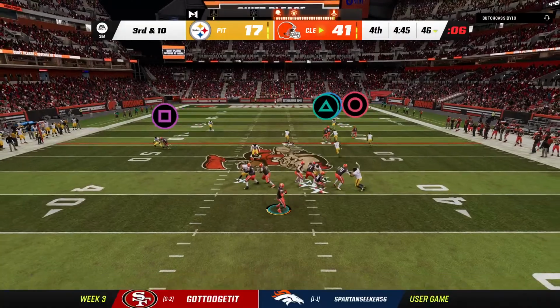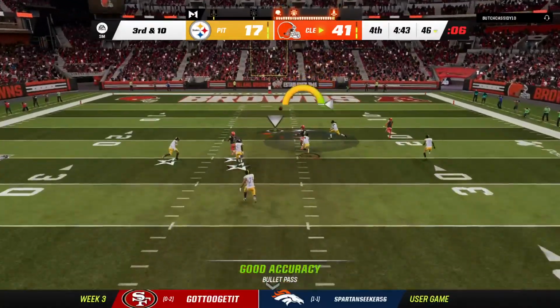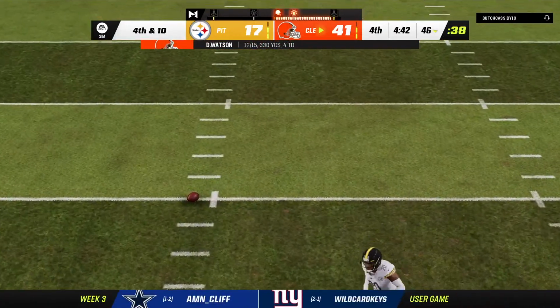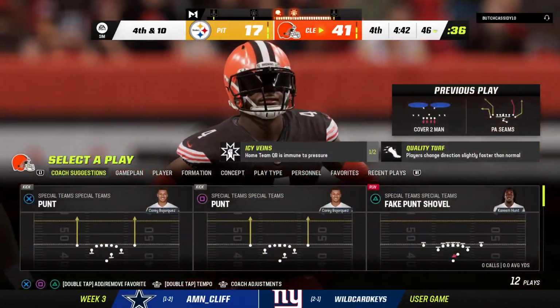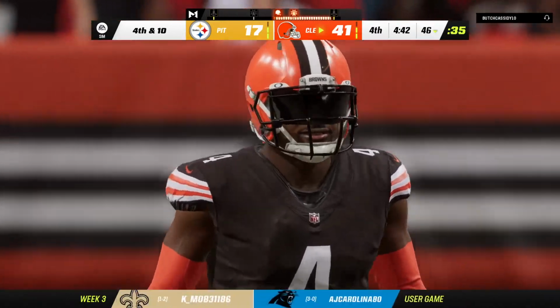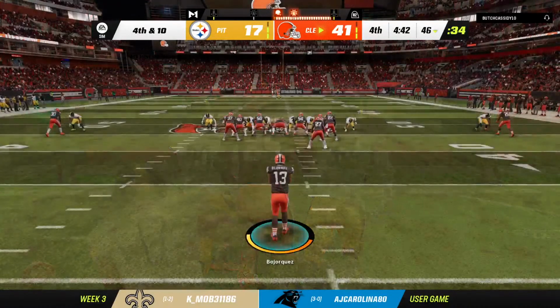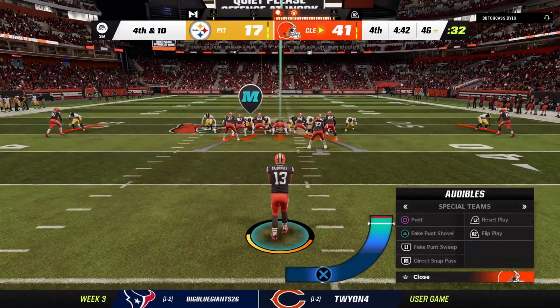Throwing on 3rd down, Watson. He's going to fire one deep over the middle. That's going to be knocked away and incomplete. Well, their passing attack, even though that one was incomplete, has been really sharp in this one. It's resulted in a lot of touchdowns, and it looks like they're not going to stop throwing the football until the very end of this one.